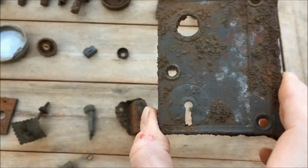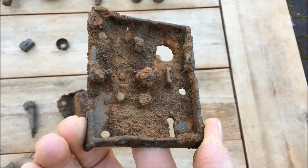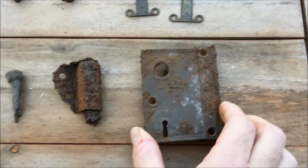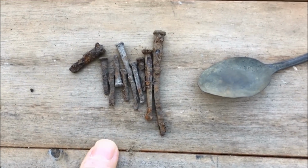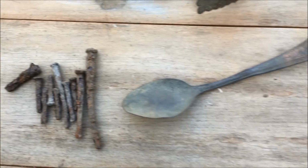This is an old lock mechanism. You can see the skeleton keyhole at the bottom. Just thought that was pretty interesting. Square nails, I probably dug 40 of them. Here's just a small sampling, some big ones, some little ones.